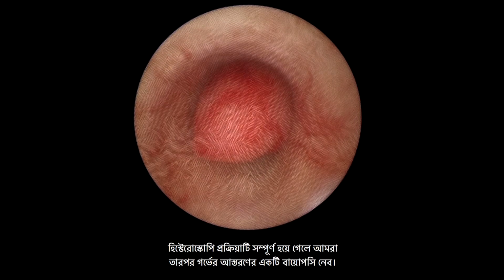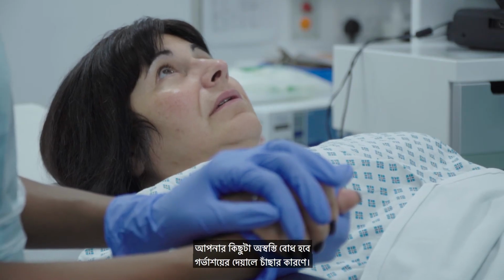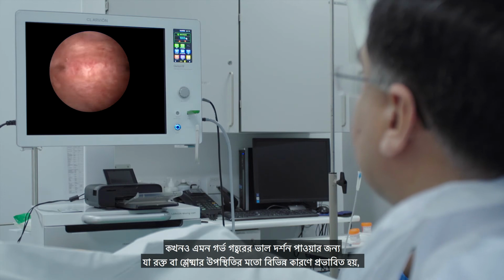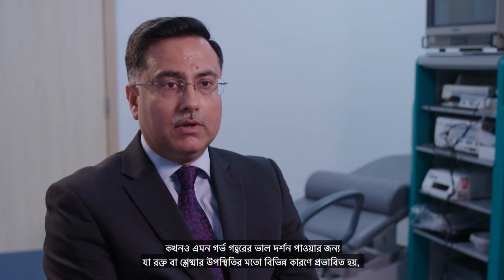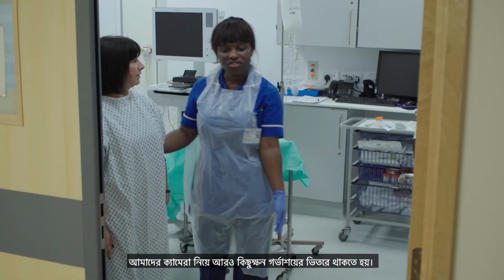Once we have performed the hysteroscopy procedure, then we are going to take a biopsy of the lining of the womb. You will feel a little bit of discomfort because of the scratching against the walls of the womb. The actual procedure takes about 15 minutes. Sometimes, in order to get a good view of the cavity of the womb, which is affected by various factors like presence of blood or mucus, we have to stay inside the womb with the camera for a little longer.